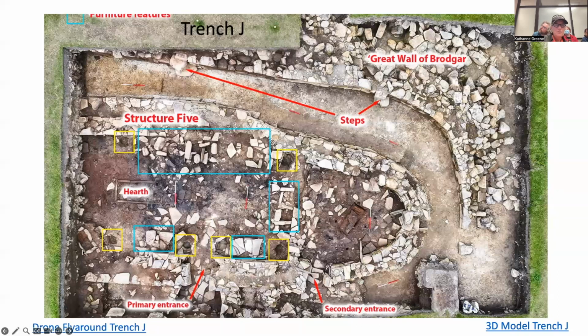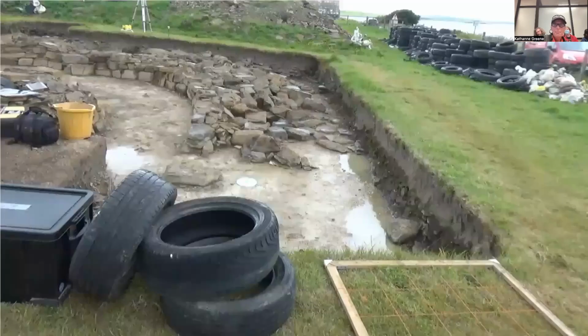Now this hearth, this is the one I helped excavate. This hearth is actually put there after the building was decommissioned and filled in. So they continued to use the area, but they didn't build any more buildings above it. Unlike in the other parts where if they decommissioned a building, they would just build a new one on top of it. So there's something different about this structure.